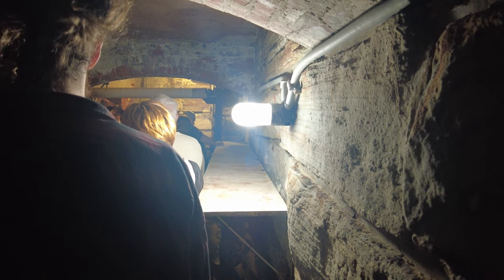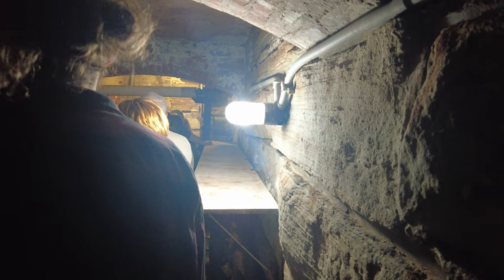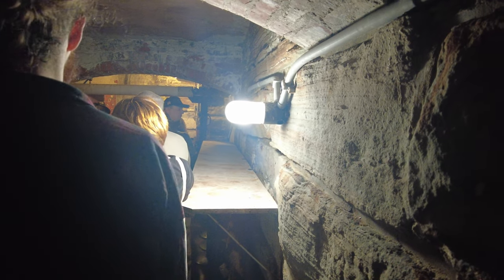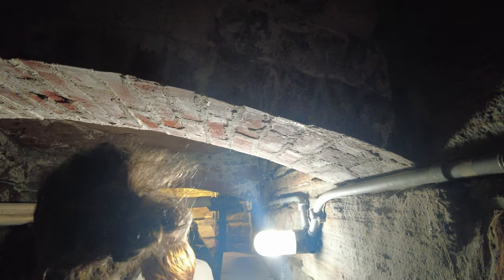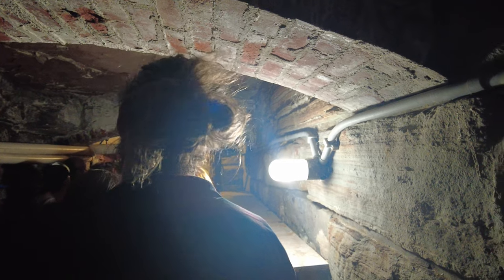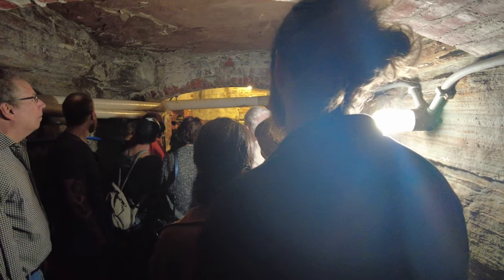Okay. All right. So you just came in through what we call the rabbit hole. That's a small, half-sized door that was cut in the 1950s. You'll hear me say the term 1950s quite a bit because they did quite a bit of renovations in the 1950s. Some good, some not so good.